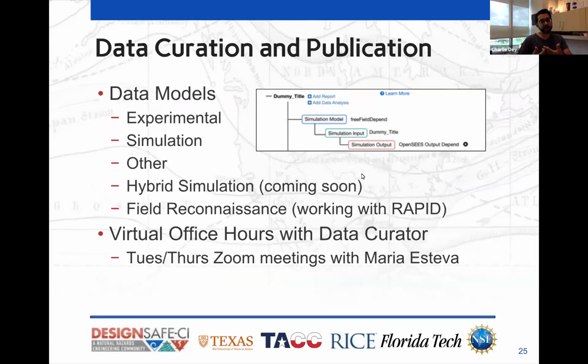And to help you through this process, if you go to DesignSafe, you'll notice that we have a data curator, a data creation scientist on our staff. Her name is Dr. Maria Esteva. Maria is incredible, and I highly recommend that if you have any questions regarding data curation, you go into her office hour Zoom meetings that she has on Tuesdays and Thursdays, and she'll be more than happy to walk you through the data creation process.